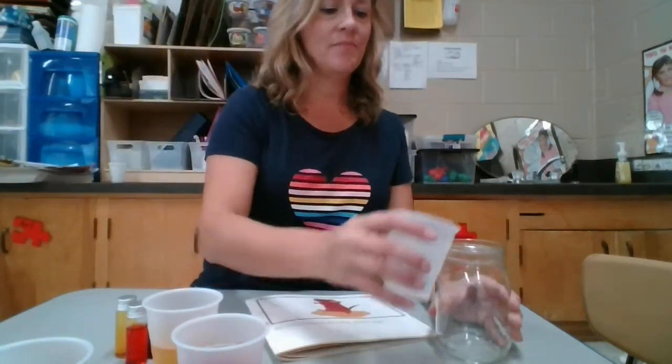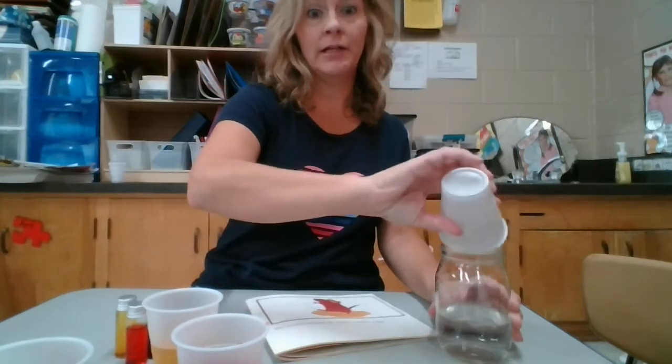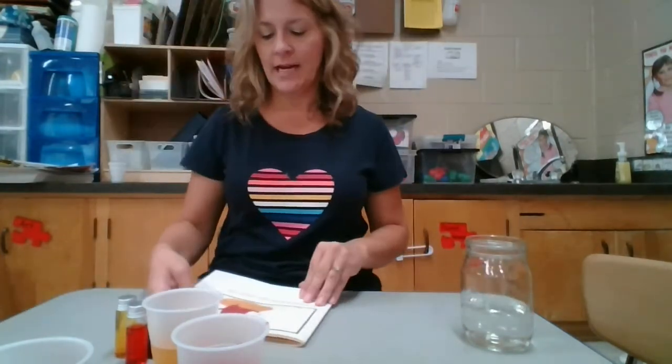Okay, let's try the next color. I'm going to dump this out. I'm going to fill this with new water. So it's clear. It's back to being clear. Okay, let's see what's next.